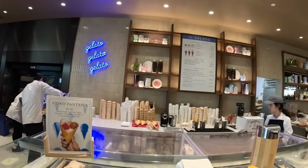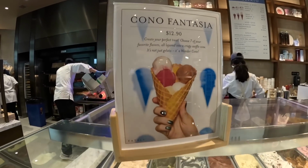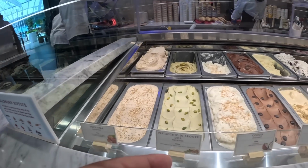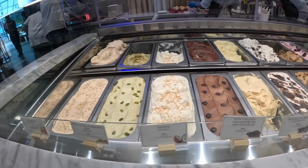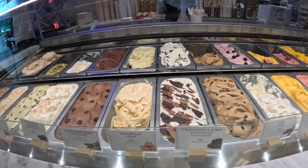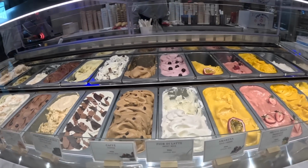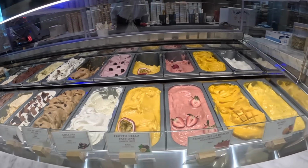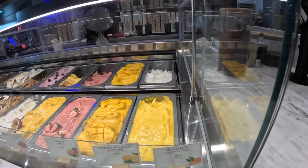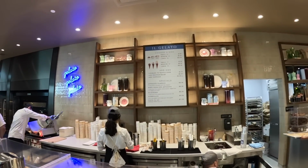So here you can actually order gelato, and I'll show you guys the different options that they have to choose from. They've got hazelnut, pistachio, coconut, dark chocolate, vanilla bourbon, caramel, chocolate chip, coffee. You can even see the coffee beans right there. Sweet milk, sour cherry, passion fruit, wild strawberries, mango, Amalfi lemon, and Sicilian mandarin. Really, really cool. A small cup is $7.90, $9.90 for medium, and $10.90 for large.